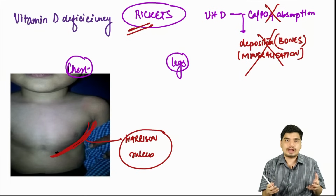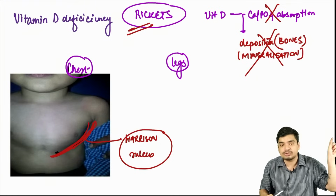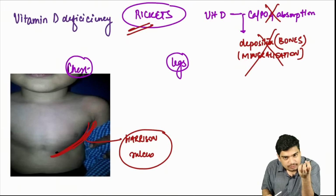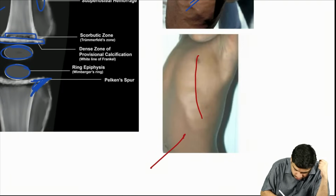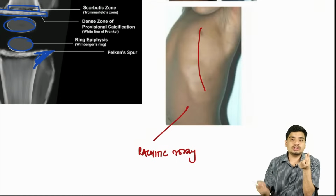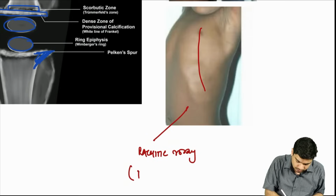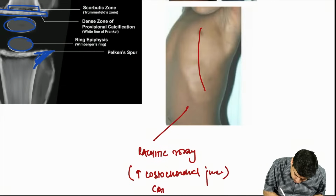Apart from Harrison sulcus, since the ribs are not properly mineralized, the calcium and phosphate deposition in the ribs has not occurred properly, so the costochondral junction, which has a lot of cartilage, will expand. The expansion of that cartilage results in the formation of the rachitic rosary. So why does the rachitic rosary occur? Because the cartilage at the costochondral junction is not calcified properly, so that cartilage expands.